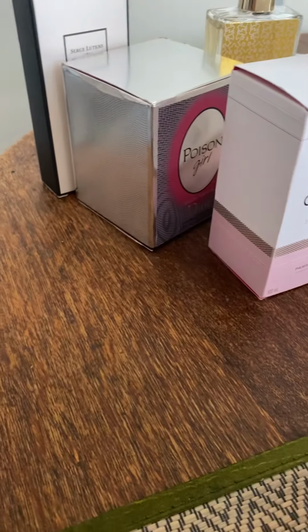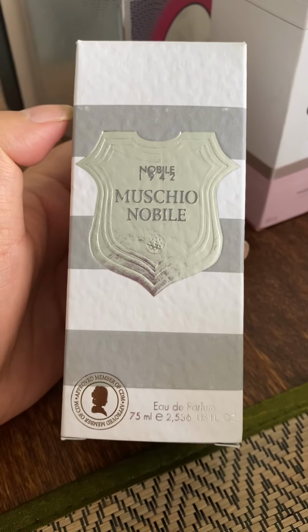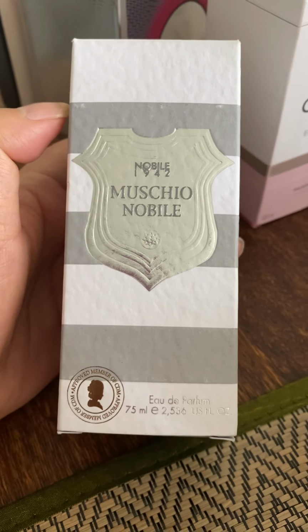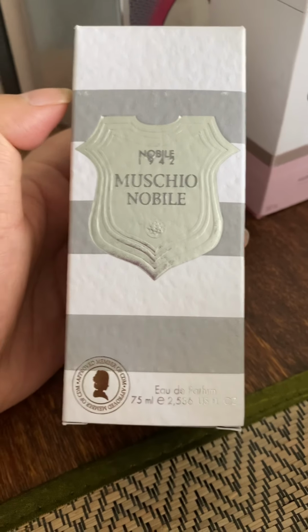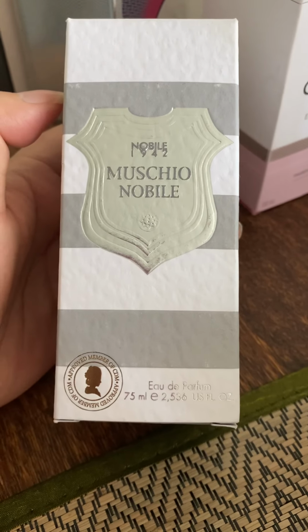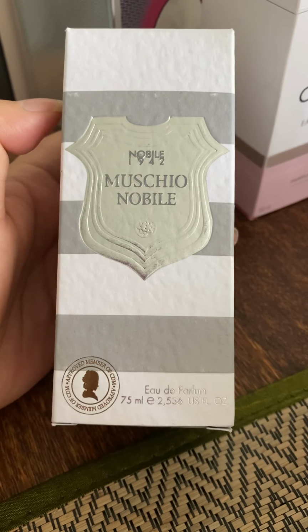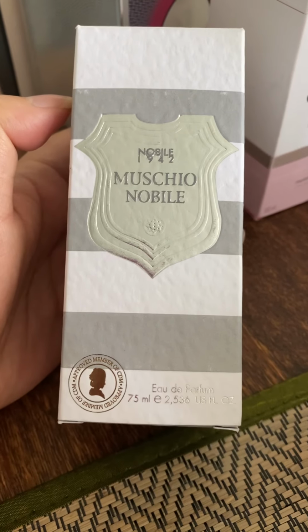Here's another one that nobody really knows of, from a niche house called Nobile 1942. This is Muschio Nobile, which means noble musk. And this is a nice musk. I mean, it's basically your white musk. It's not too much of anything. It does smell kind of refined. It has a little bit of dusty overtones.